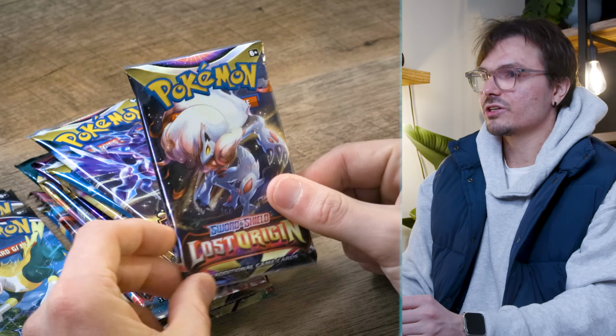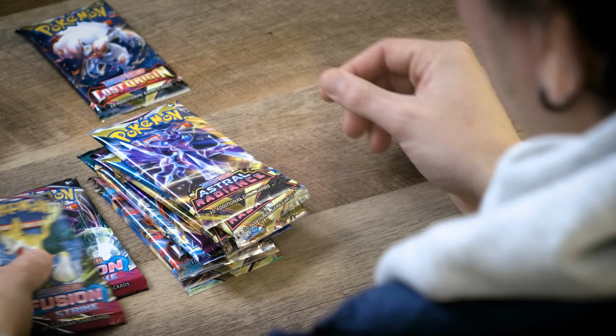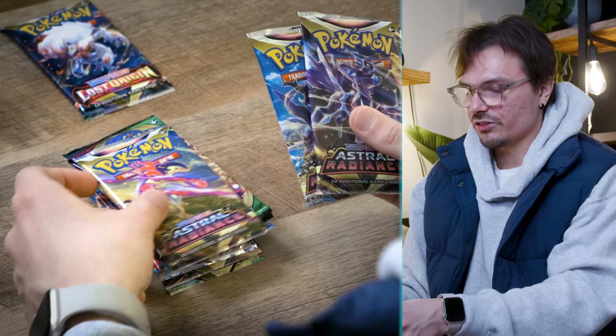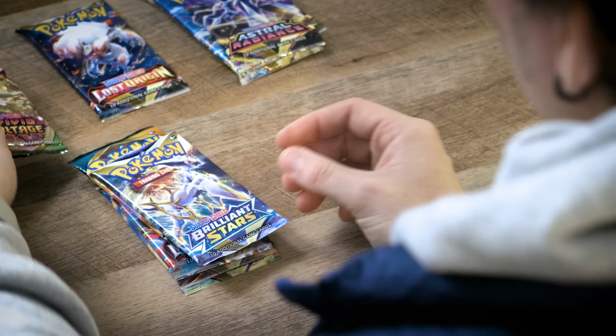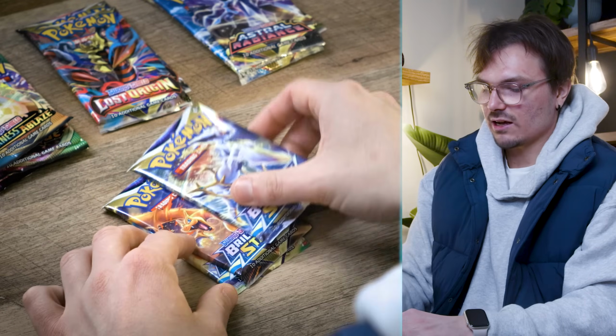You've also got Lost Origin. Now I think Lost Origin will also be one of the first ones we do. I'll put Lost Origin there. I'm going to leave Fusion Strike for last. I'll start off with Astral Radiance as well. I think Vivid Voltage can come first, along with Darkness Ablaze. That's your very basic set. Not many people like Darkness Ablaze. I think it wasn't that loved. So we'll leave that there. We'll also do our Lost Origin first, and we'll start with Brilliant Stars.